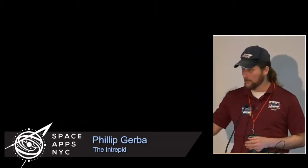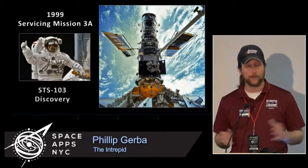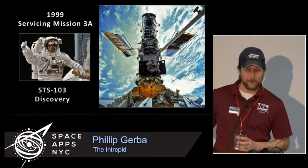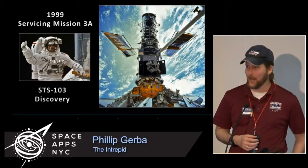And we sent the Hubble up with six. So if any three of those failed, we'd still be able to point it at whatever we wanted to. By 1999, four of those had failed. So when he had two left, it was in safe mode by the time the space shuttle got there.